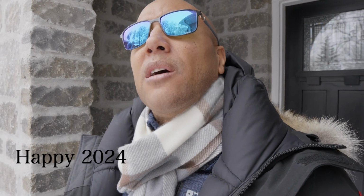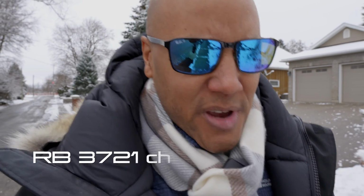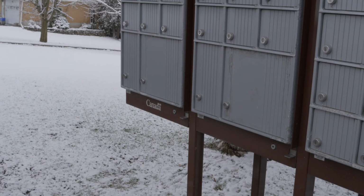Wow, the first real significant snowfall for the holiday season, and it doesn't even come until New Year's Day. Oh, there's a good chance that there's no mail. It's New Year's Day, but we didn't check it on Friday, so just in case something came. I'm waiting for 2 watches, just so you're aware. But you know what? Happy New Year to all. We have a nice video we can put together here for the RB3721.